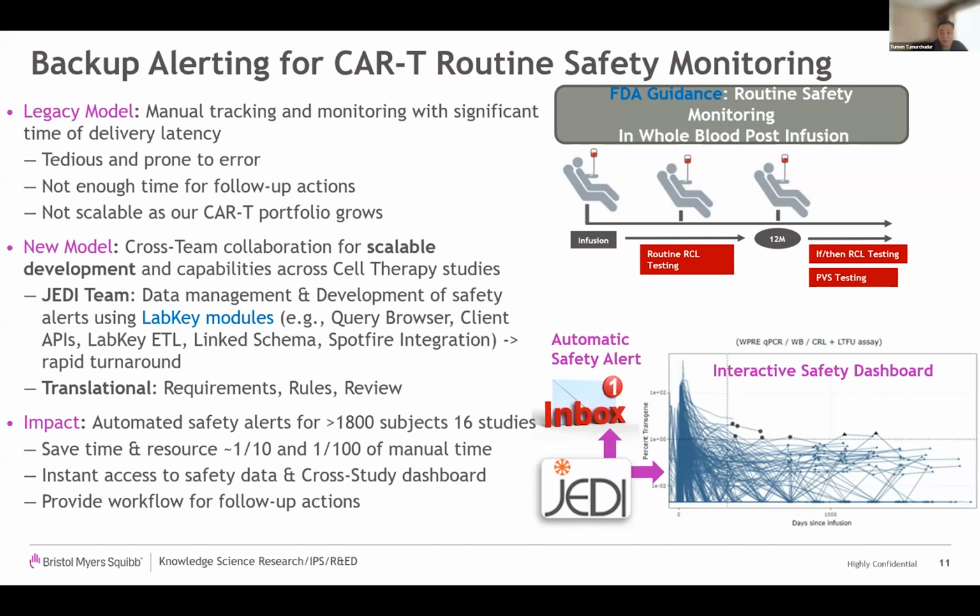Furthermore, we took a step further. We aligned and harmonized the transgene data across all 16 cell therapy studies, and we built an interactive Spotfire dashboard and integrated it in LabKey. So this is a really cool use case on how we're using LabKey and how we're leveraging it in the translational landscape.